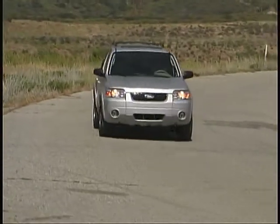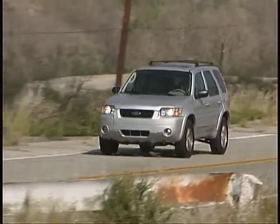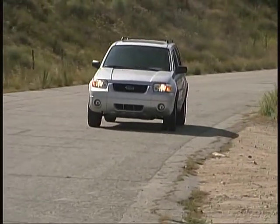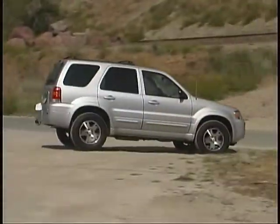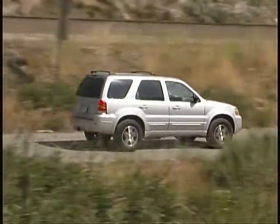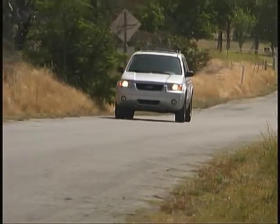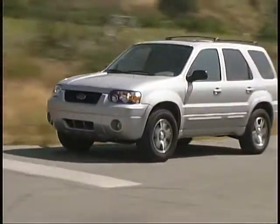Of course, the payoff comes at the gas pump, where our experiences have shown about 18 miles per gallon with the V6 and about 21 with the four-cylinder. Our nearly 30 mile per gallon average with the hybrid included a substantial amount of city and suburban driving, where this type of power system is at its most efficient. In fact, you'll find better mileage in the city than you will on the open highway, because the stop-and-go and low-speed use allows the electric motor to do the bulk of the work, while the gasoline engine shuts itself off.